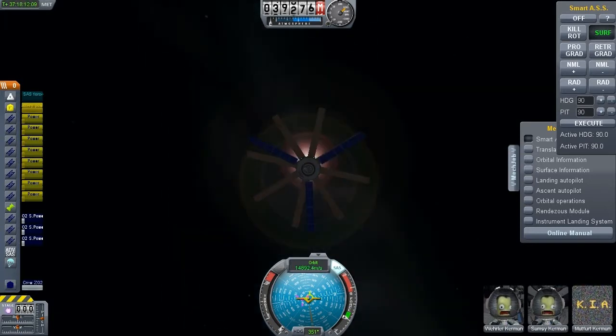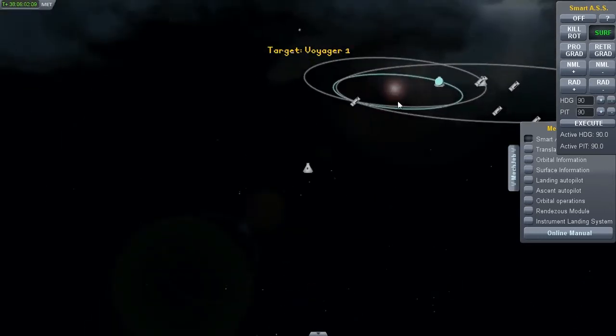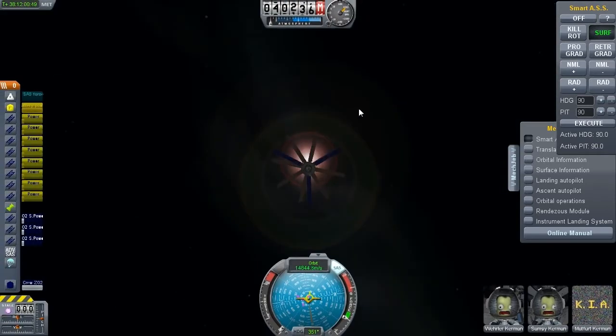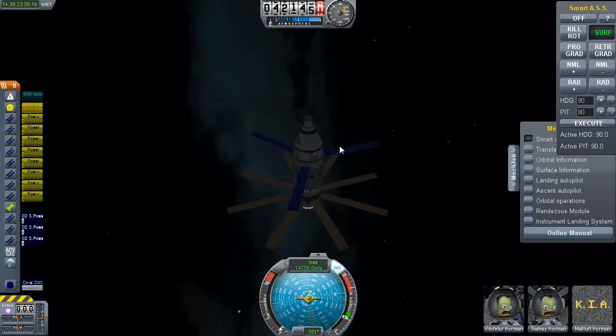Okay, so this mission isn't quite over yet. I've just turned off the engines since it doesn't matter anymore. And we still aren't losing O2. Wonder how far we have to get out before that happens.